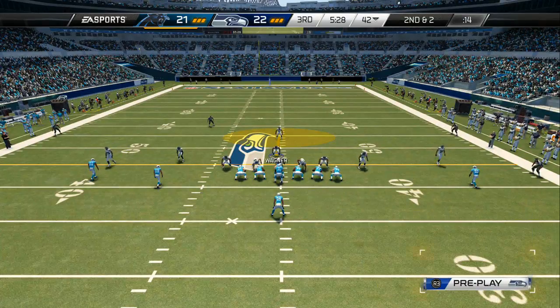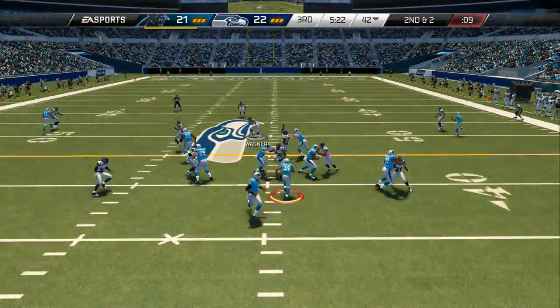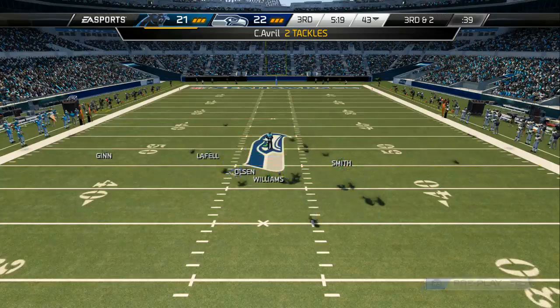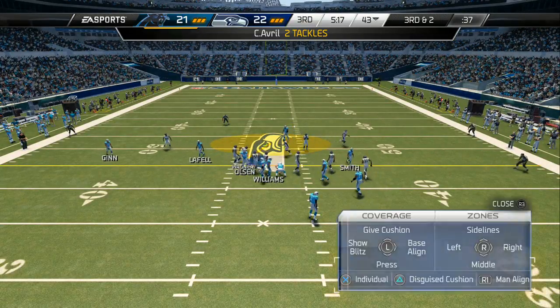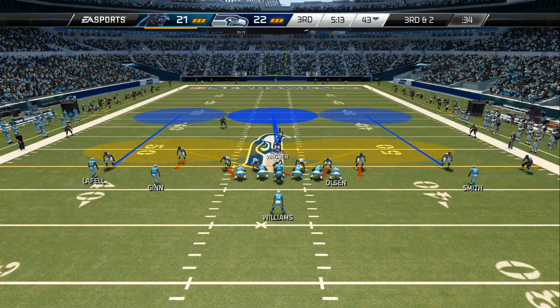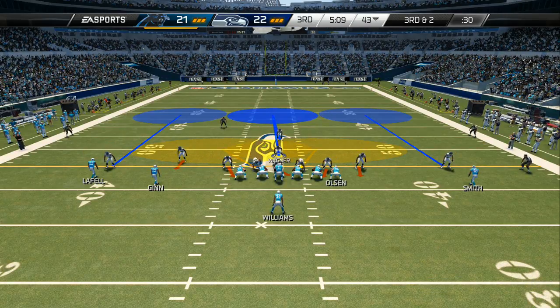Second down and two to go after the running play. Williams handed the football, and tackled down at the 43-yard line. You got to keep your offensive linemen aggressive, so you have to run the football every once in a while. That run, even though it was a short gain, it served a purpose.